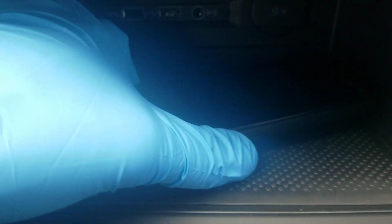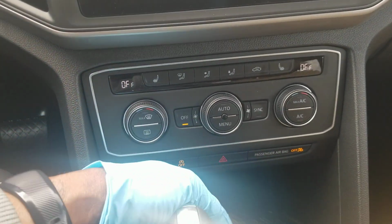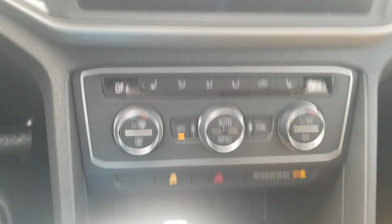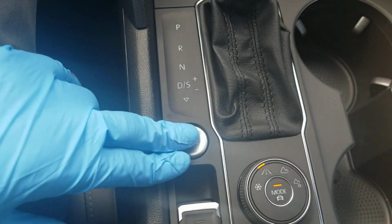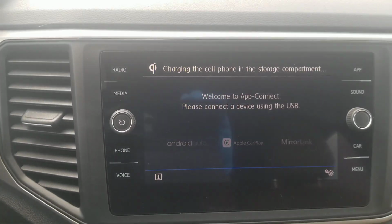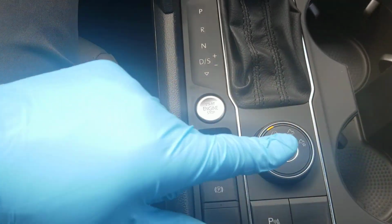So you're able to just lay your phone down here on that little pad right there. Like I've got my phone here. This is actually a Mophie case that's on this one, and it was actually able to charge through that. Pretty nice that it does that. So I just put that down there and it charges. Then you have the push button start up here, and it shows me charging the cell phone.